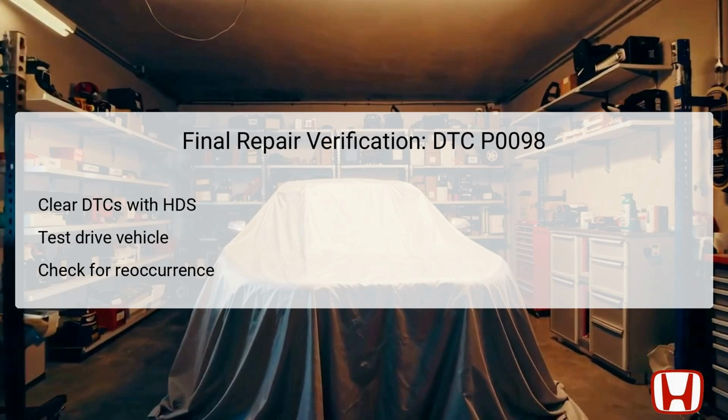After completing all necessary repairs for the P0098 code, the final step involves verifying that the fix was effective. Begin by clearing any stored diagnostic trouble codes using the HDS, ensuring the engine computer is reset to monitor fresh vehicle performance data. Following this, performing a test drive is crucial to assess all driving characteristics and ascertain that the vehicle operates normally without any warning lights.